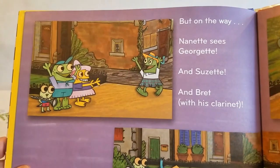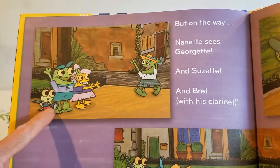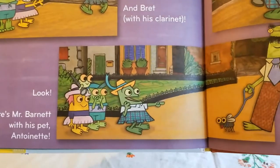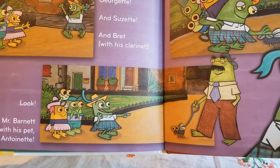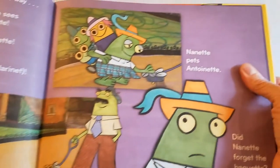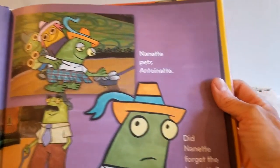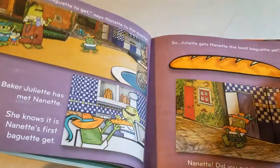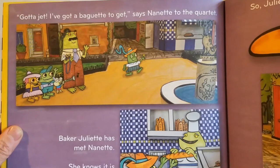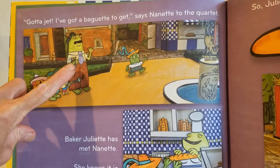But on the way, Nanette sees Georgette and Suzette and Brett with his clarinet. Oh, and look, there's Mr. Barnett with his pet, Antoinette. Oh, Nanette pets Antoinette. Did Nanette forget the baguette? Oop, got to jet. I've got a baguette to get, says Nanette to the quartet. One, two, three, four.